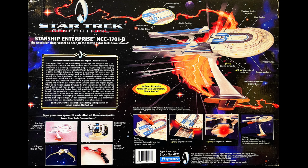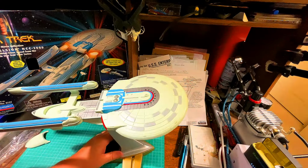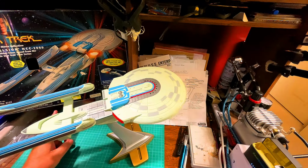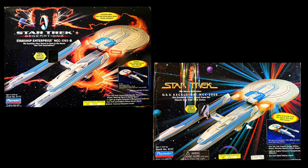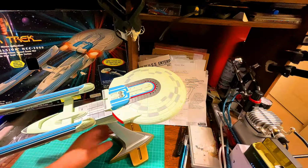And those are the sound effects. Like I said, very similar to the NCC-1701B by Playmates. And as I recall, the Enterprise B was also the movie collection, and the box art is very similar. Matter of fact, I think it's the same picture with the registry markings removed, but I'll put them up side by side so we can check out a comparison of the two boxes.